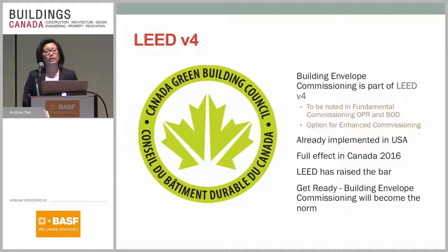So the reason why enclosure commissioning is becoming more relevant in our market is because of LEED version 4. LEED version 4, for those of you who aren't familiar, is the latest version of LEED, which is going to come into full effect in October 2016. I believe you can actually apply for LEED version 4 now if you want, but the older version, LEED 2009, is still in effect in Canada, which is easier to achieve, so not many people have been pursuing LEED version 4. But it's also important to note that LEED version 4 is in effect in the States.